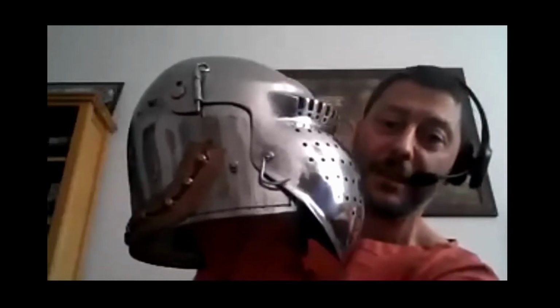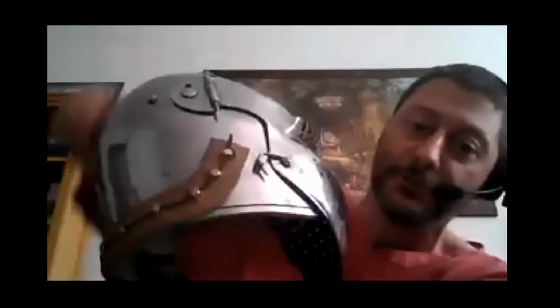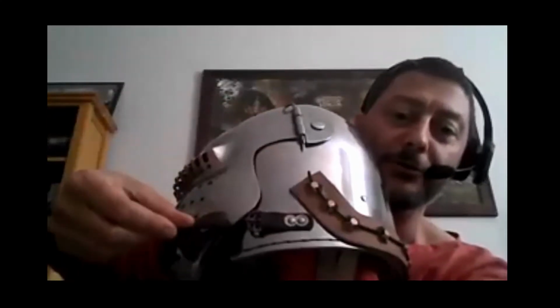So here, on one side of this helmet, we have a little sneck hook, which just drops in there and pulls the visor secure. By itself, you see that's only a little bit of wire, really, a little bit of bent wire. So I wouldn't be happy with that for my own head. And on the other side, it's got a strap and buckle.